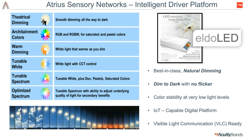Without any additional hardware or capability, we can encode data over the light, which can be received from a smartphone camera and through one of those SDKs, which we'll touch on in a short bit, can be resolved into very accurate indoor location. This is an extremely powerful capability, and again, it was inherent to the natural design of EldoLED to provide for that stable color and dimming.